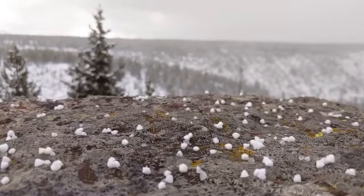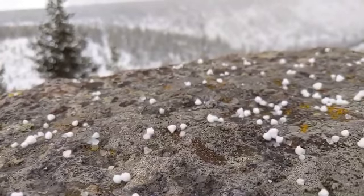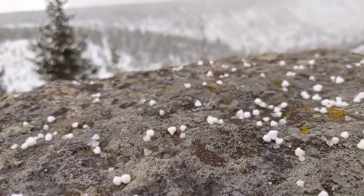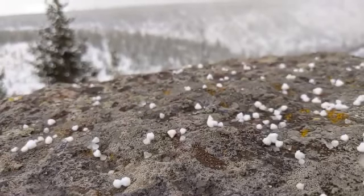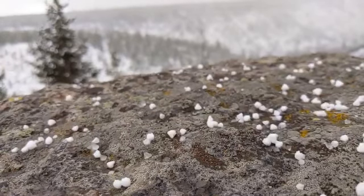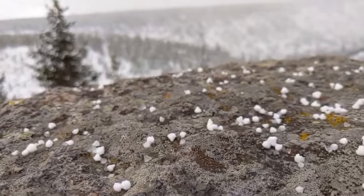You guys, it was still October and we were having snowstorms. It's absolutely ridiculous. I certainly haven't seen a lot of snowstorms in October in the time since I've lived here, and it's definitely been a real wake-up call that we've got to get ready for winter. But there's so many good things to look forward to.